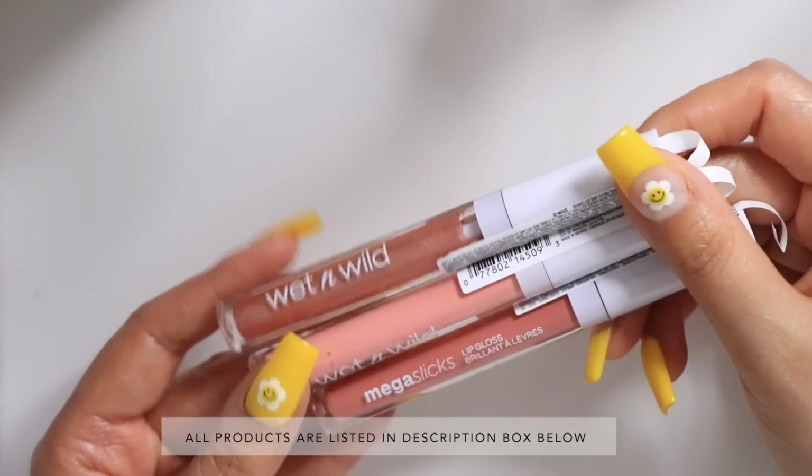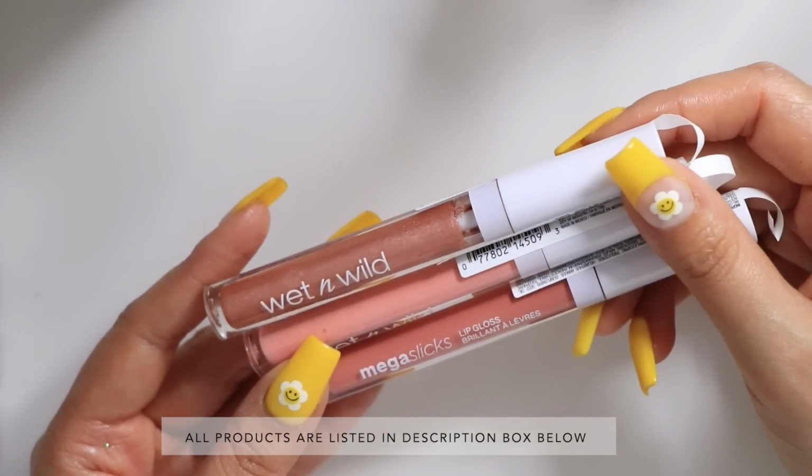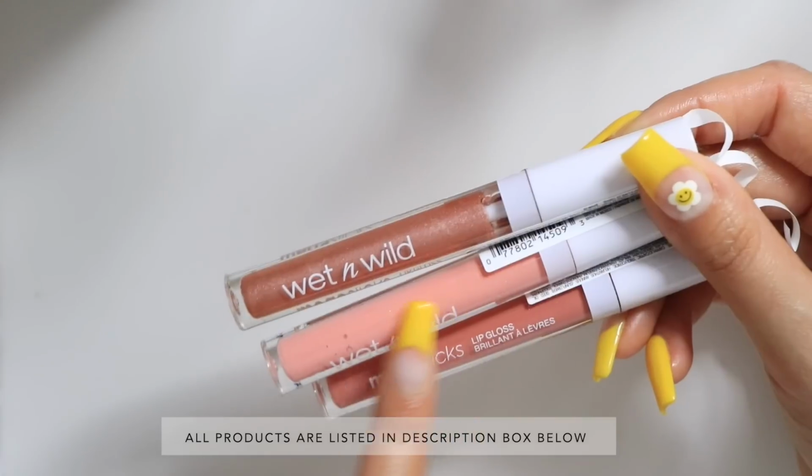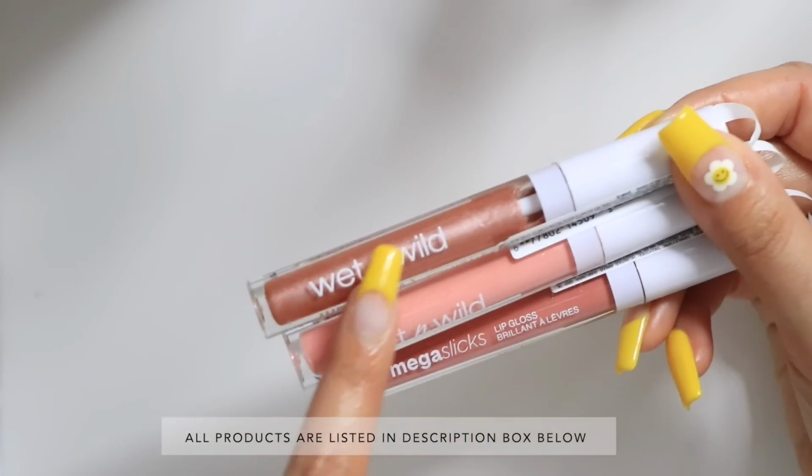This is the Wet n Wild Mega Slicks, and I have 3 shades here, but I'm only gonna try on one of them, and it's called Love Language.